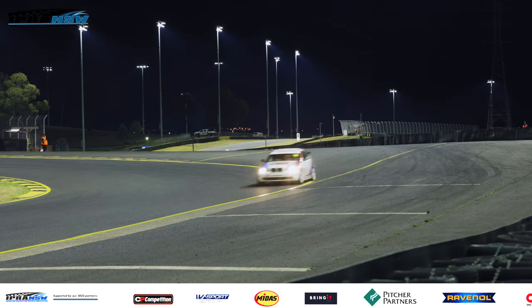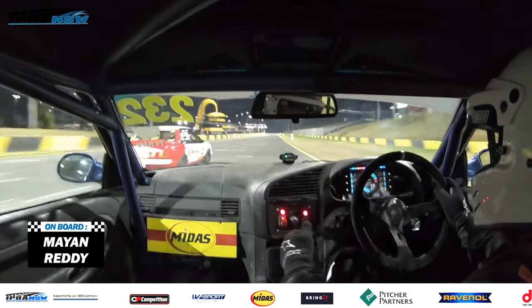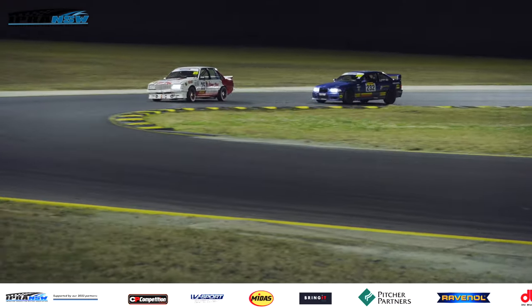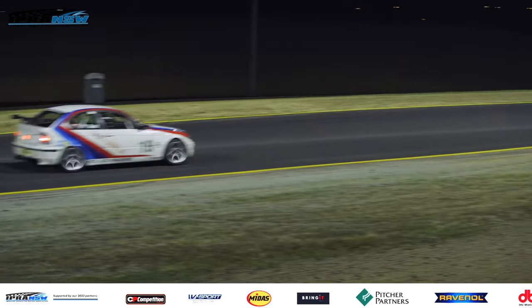Wide running there, the big powerful Commodore squirming on its Yokohama tyres. Makes short work there of Mayan Reddy on the main straight. But Reddy's not letting him go. Better performance under brakes, closes right up on the back of Worrell. Twist in a watching brief. If anything goes wrong with these two, he'll be straight in for a podium spot.